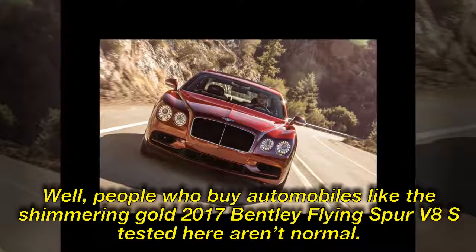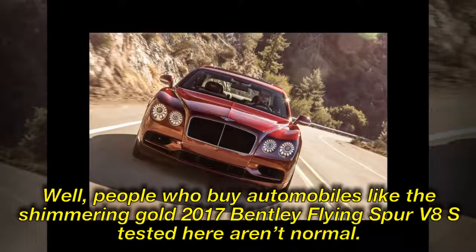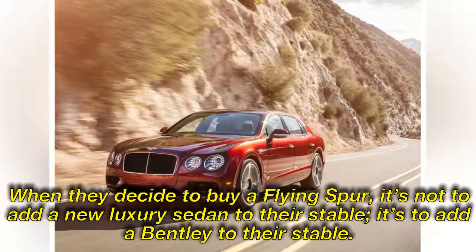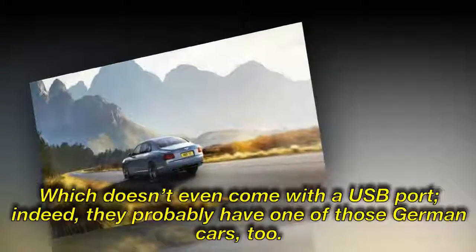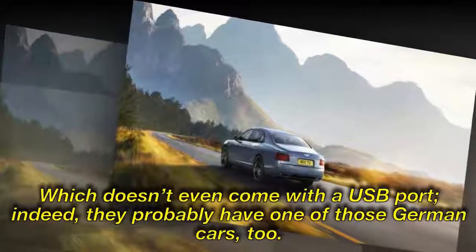Well, people who buy automobiles like the shimmering gold 2017 Bentley Flying Spur V8 S tested here aren't normal. When they decide to buy a Flying Spur, it's not to add a new luxury sedan to their stable, it's to add a Bentley to their stable. They're probably aware that any of those hyper-competent Teutonic sleds offers more high-tech luxury wizardry than the Flying Spur, which doesn't even come with a USB port. Indeed, they probably have one of those German cars too.